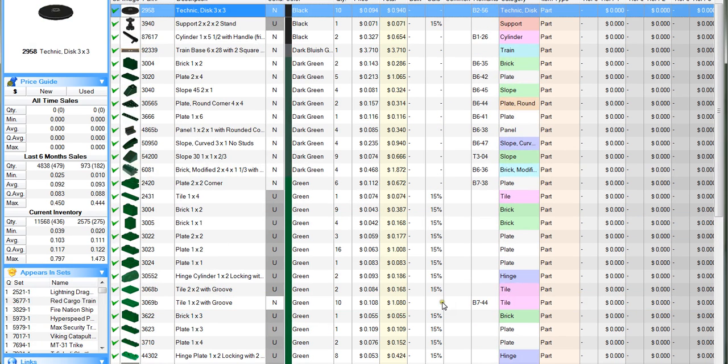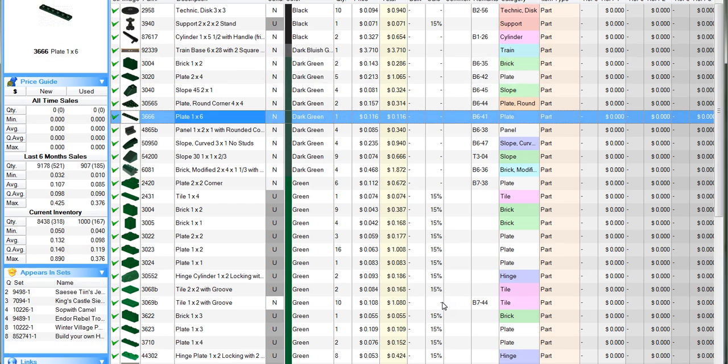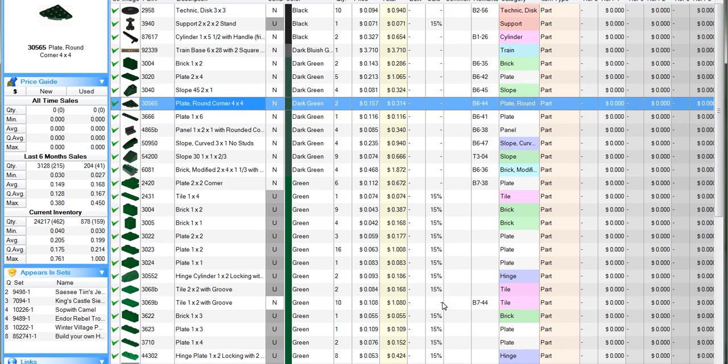So let me click through here real quick, see if anything else is not in very many sets. If it's rare. Oh, got the train base. That's in 6 sets. The dark green plate round corner 4x4, I got it in Winter Village. Nope. What's up with Camel? Nope. This one. Seiseiten Jedi Starfighter. Probably a couple parts in here, because a couple dark green parts.